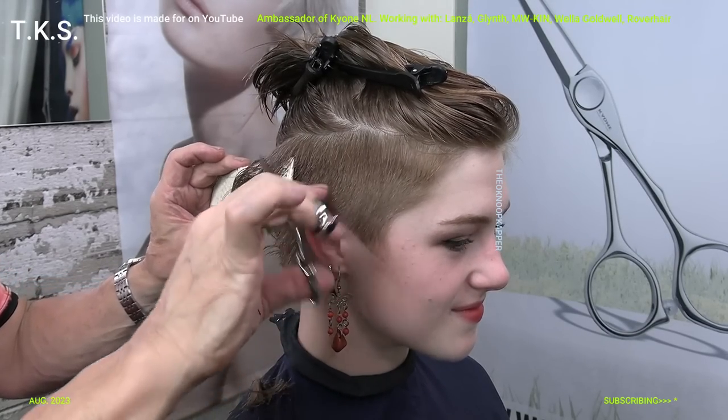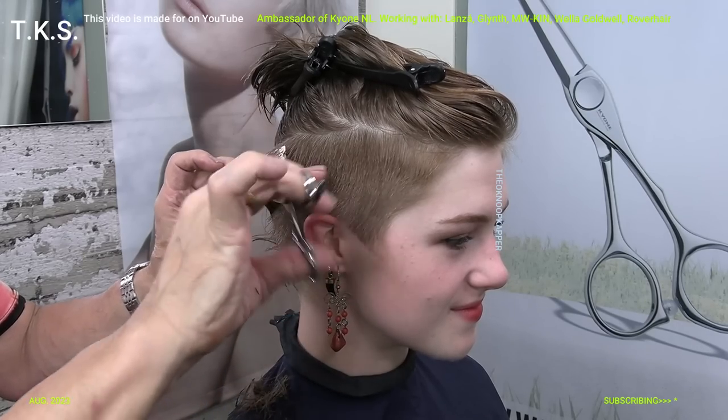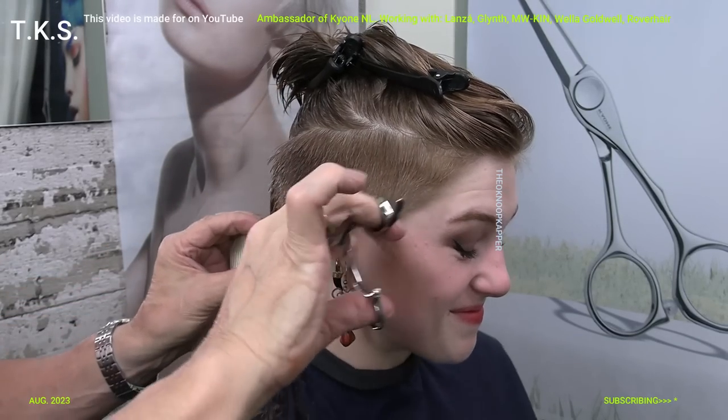Now on the hairs I saw also a beautiful, exciting neckline. Can do something creative with that.